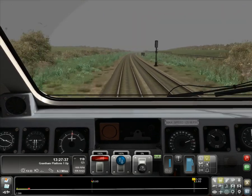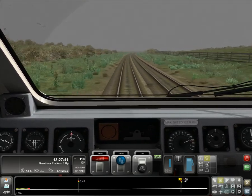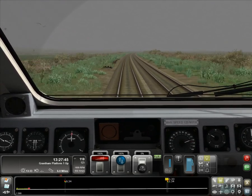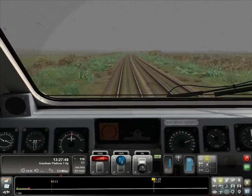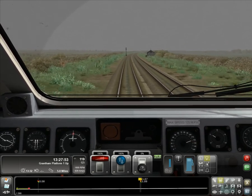Now as we've reached 118 miles an hour, you can see on the track monitor at the bottom the speed limit's dropping to 115 in just under 1.5 miles. So very likely I'll only get to 120 before I have to drop speed for that.